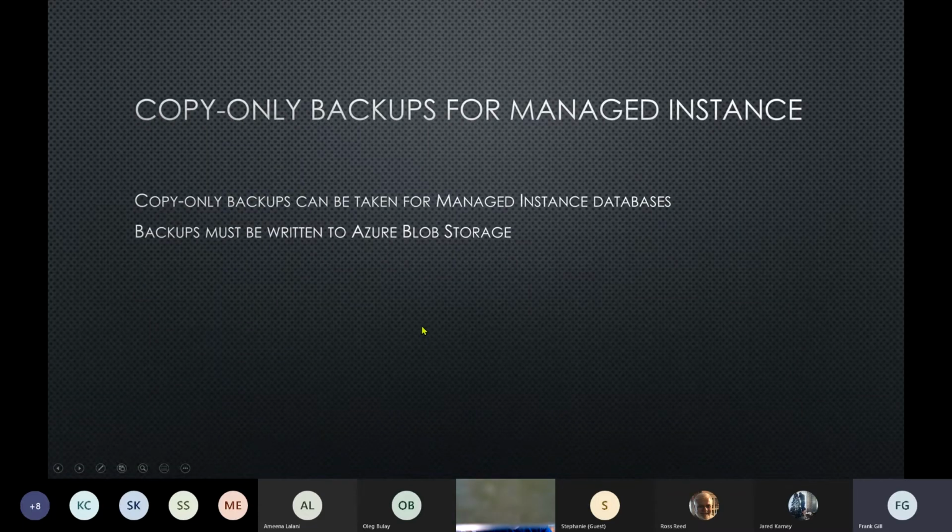Last thing I'll say is that with Azure SQL Database, you have no capability to run an ad hoc backup. It is all managed. Within managed instance, you can run a copy-only full backup. And the backup needs to be written to Azure Blob Storage. There's no local storage that you have access to that you can write backups to. So you've got to write it out to Azure Blob Storage, and then from there you can pull it down and restore it to another managed instance.